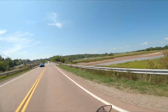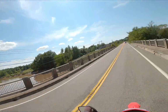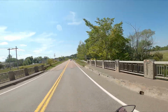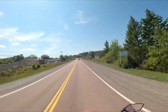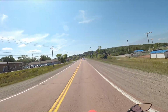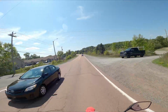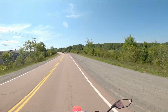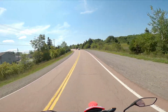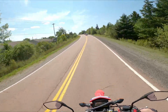So taking this bike on the highway is, for me anyway, a no-go. You can do it, it can be done, but I prefer not to. I like to stick to the 80 or 90 kilometer per hour roads. The other thing that I didn't really mention, and the stuff that I don't really like that I kind of forgot, was wind really affects this bike.